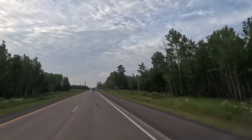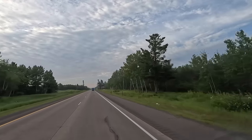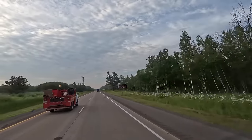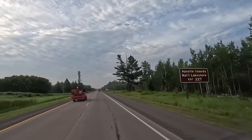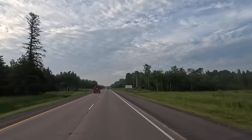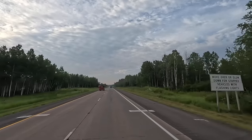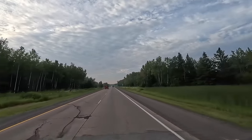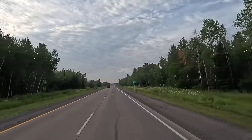Gonna shoot for going clear to Bayfield. Gonna go to Sand Bay for sure. Then there are some little towns along the way. We'll see what we get into. But this is considered a Wisconsin Scenic Byway.